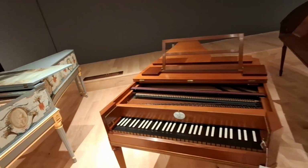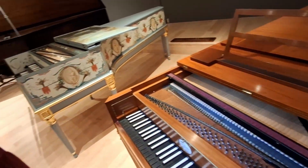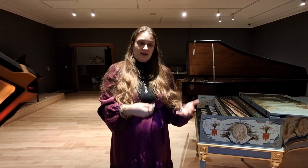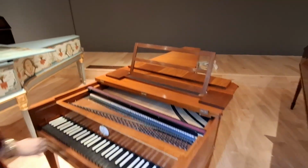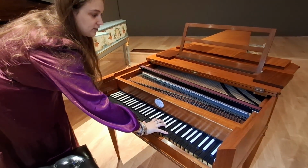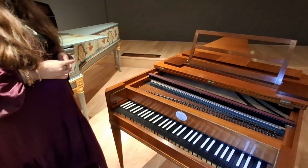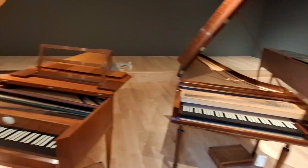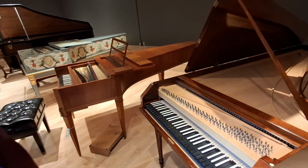The thing that we like about replicas is that you can get a good idea of what the instrument would have sounded like originally without having to do a lot of restoration on an existing instrument, so that you can keep the existing instruments in the condition that they're in and keep them to study. And then you can have things like this where you can actually hear, for instance, what a Viennese piano from around 1800 would have sounded like. Viennese. Yes. So this is a replica of a Chantz piano from around 1800. And this is also a Viennese instrument. This is a replica of a Stein piano from around 1784.